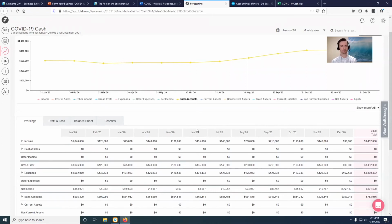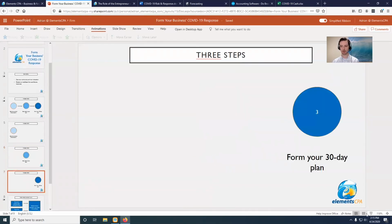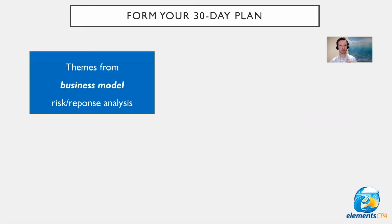All right. So that's the second thing we want to encourage folks to do, is to get a read on your cash. And then thirdly, it's time to start pulling that together into forming your 30-day plan. So the approach I suggest folks take when they're doing this is to think at two different levels. One, thematically, and two, tactically. What do I mean by that? When thinking thematically, I want you to think that way for the 3, 6, 12-month perspective.